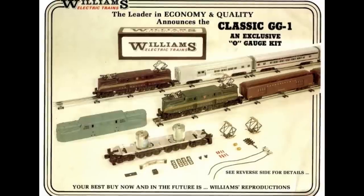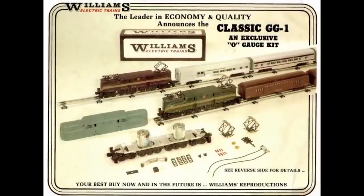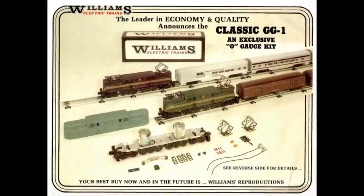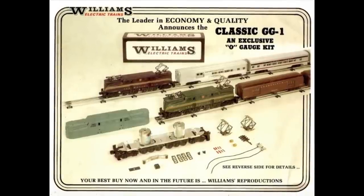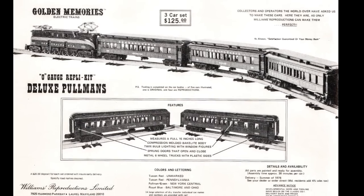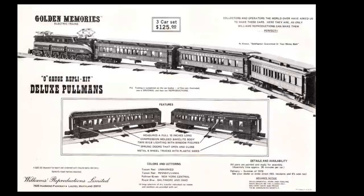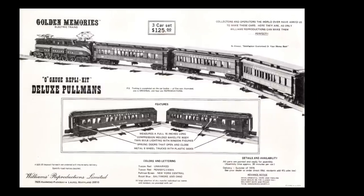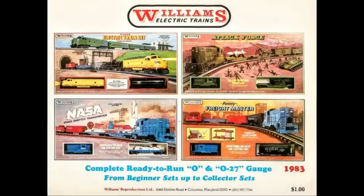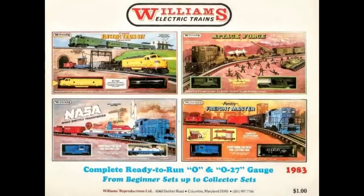Models included heavyweight and aluminum post-war Lionel passenger cars, as well as a kit version of a GG1 and the brand new General Electric E60 electric locomotive. Later, Williams developed their own drivetrain, and this allowed them to produce models of the Trainmaster, SD45, General Electric U33C, and other models.